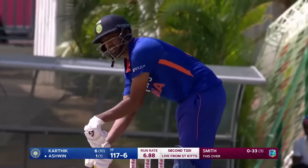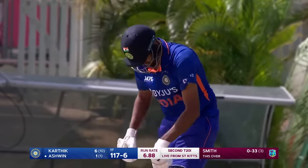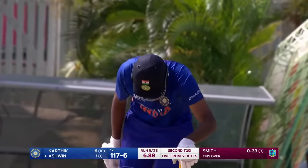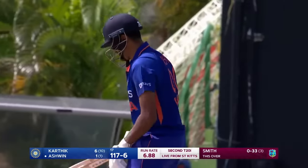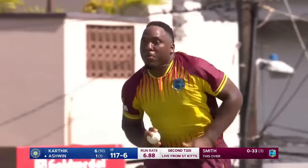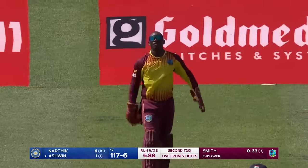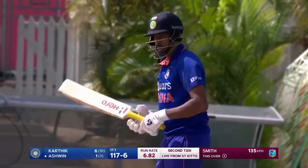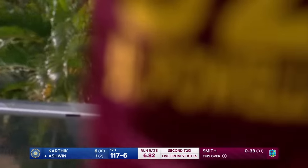Odin Smith, the new bowler for the West Indies, very expensive, 33 from three. Will bowl his final over, very crucial over. 18th over, oftentimes considered the momentum changer. Starts off with a dot. And you could see he's running back to his mark.